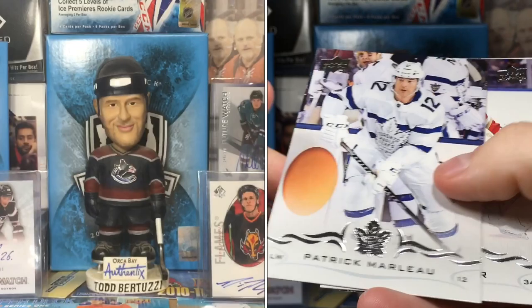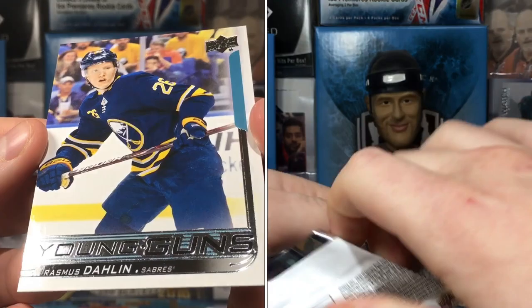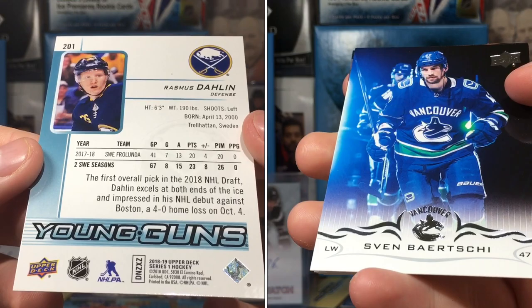I already saw those. I'll just show you guys Dahlin, because that's the highlight of this break. Yeah, guys, there's a freaking Dahlin Young Guns, finally. Am I going to get more to get a Pedersen? I don't know.